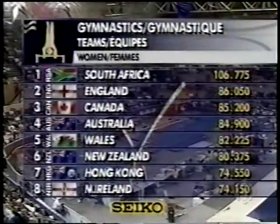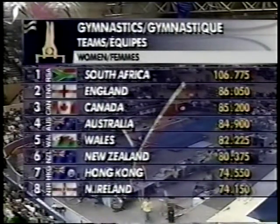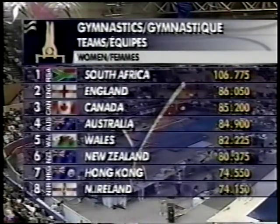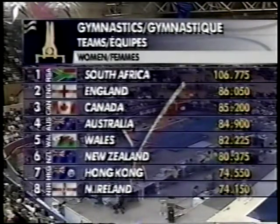There's a look at the scores after 3 rotations. Remember, South Africa went earlier today. They will be caught. England in first position, 86.050. Canada 0.85 back. That's a lot of ground to make up in the 4th and final rotation.